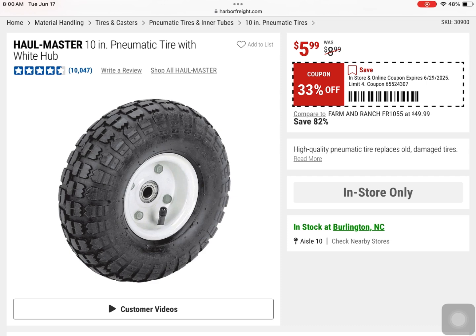Now from Hallmaster, you're getting these 10-inch pneumatic tires with white hub. So these would be great if you're replacing something on your wheelbarrow or small craft here. $5.99, 33% off, and you can get up to 4 at this price, by the way.